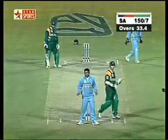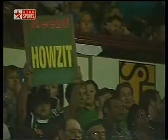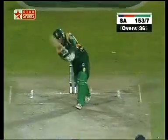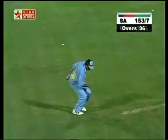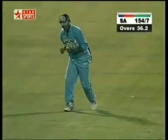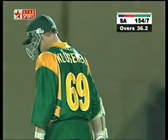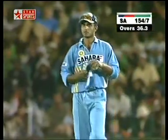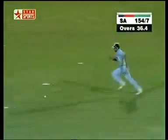So the 150 comes up for South Africa. Now Ajit Agarkar. Now, with this partnership blossoming, the pressure could get back on the Indians. At the moment, they're a bit rattled. He's just adapted to the situation beautifully. He just picked the ones and twos.